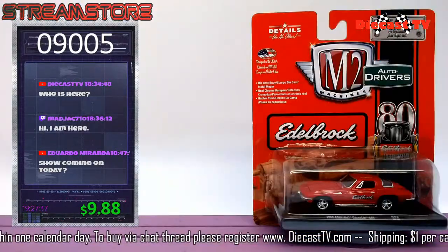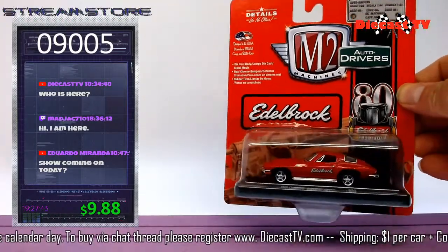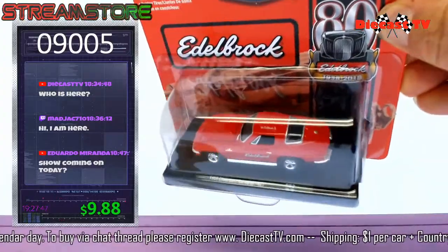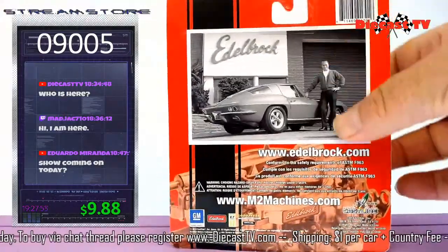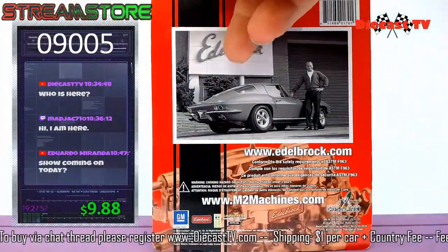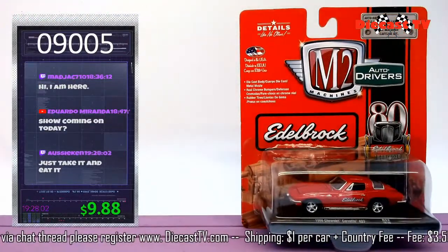27005. Check out the Edelbrock, baby. 1966 Chevrolet Corvette 427, celebrating 80 years of Edelbrock. Now, this car is awesome. Look at this beautiful car. Check out that beautiful Corvette. The red is awesome. The wheels are awesome. Even on the back, you can see the original picture of the car from Edelbrock. My goodness gracious, what a great collectible this would be in your set. If you love Edelbrock, if you like sports racing, pick this up right now.